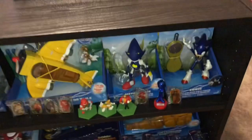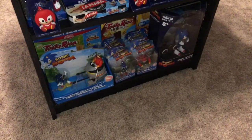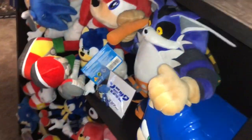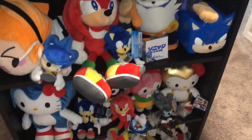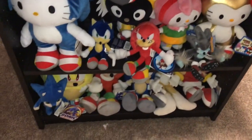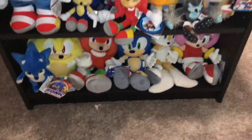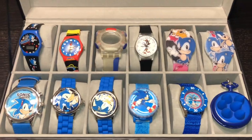Before we move past the Sonic stuff here, I'm going to show you guys the middle of the room. I have this shelf. This shelf is all Sonic Boom. And on this side we have some plushes and some Sonic movie merchandise. Got the popcorn bucket there, and we have the Baby Sonic keychain, Baby Sonic plush there at the bottom, some Sanrio, Fat Supersonic. And on top here is my watch box, which you guys can check out the video on that I uploaded, I think, last year.